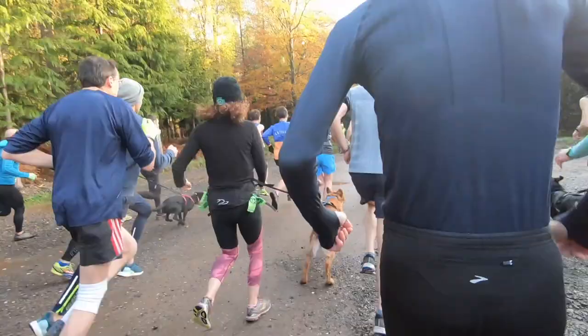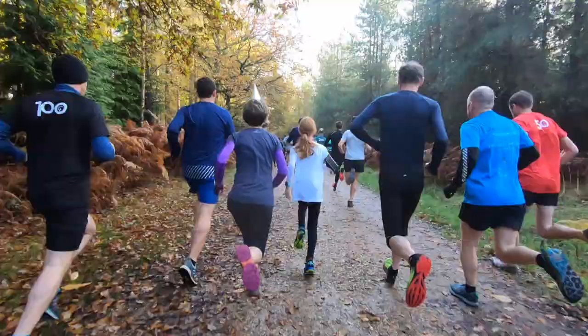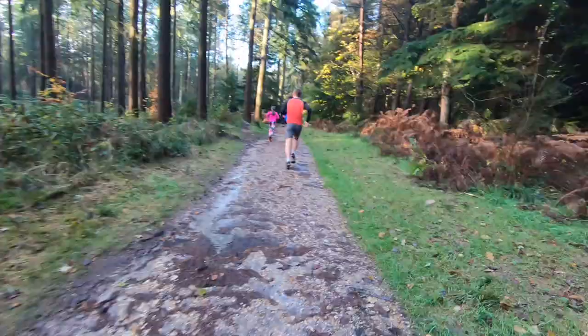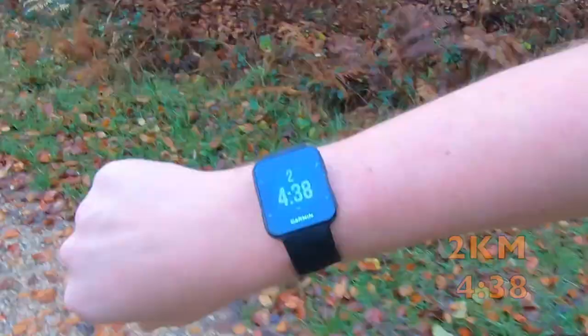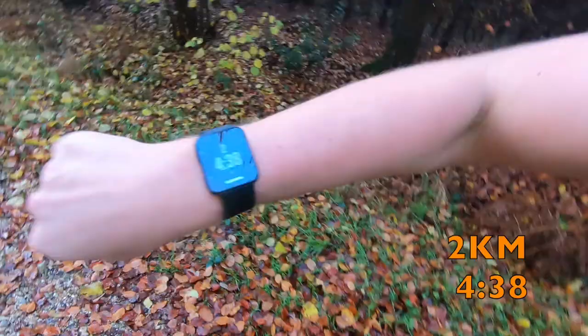The first 750 metres were downhill. Here we go. So the pace was a lot faster than usual. That soon changed. That's when the hills begin. What fun. Just coming up to 2 kilometres. With the second kilometre hitting a 4:38, I felt a little concerned. But the hills just kept coming.